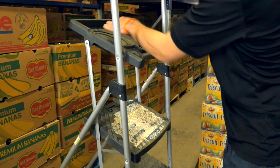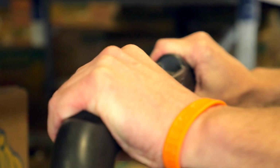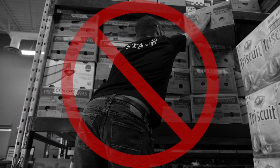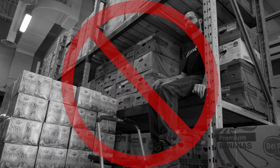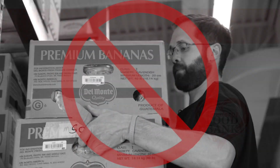The first thing is remove any ladder from service that is defective. Lock all safety mechanisms on the lifting platform. While climbing onto or descending from the platform, maintain 3 points of contact at all times. Never lean over the railing to retrieve or put away an object. Never vacate the ladder to climb onto the racking. Never sit or stand on the top 2 rungs of a working ladder. Never carry a load down the ladder that you cannot see over or is over 30 pounds in weight.